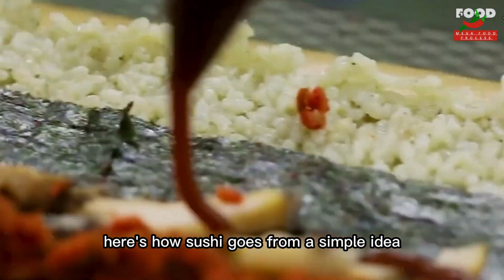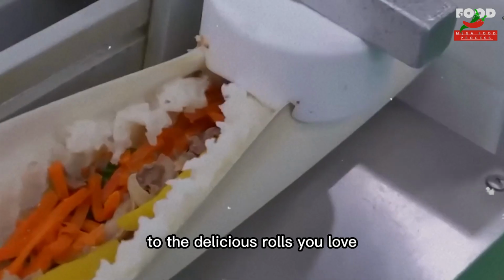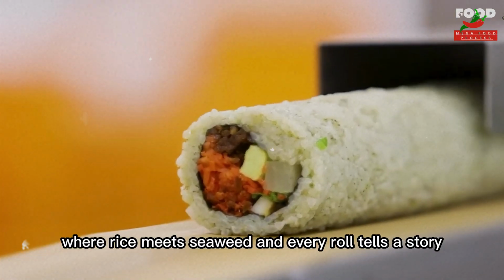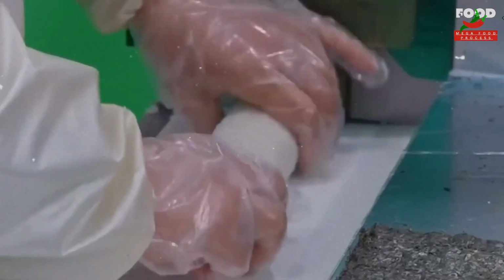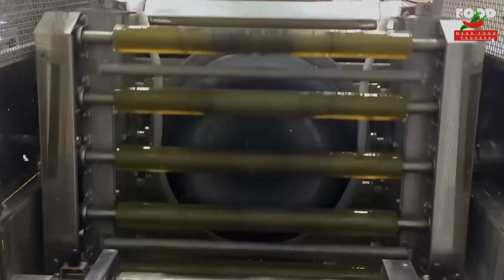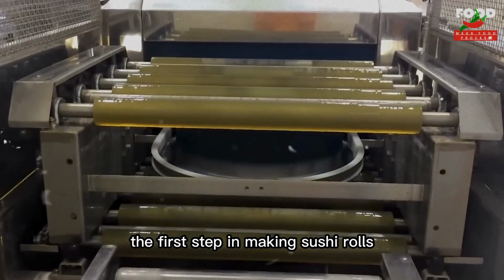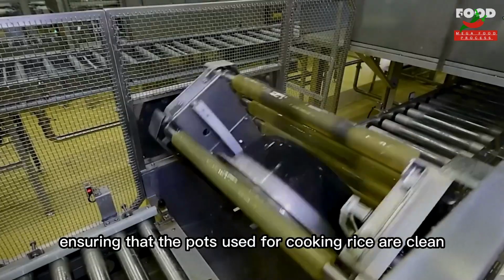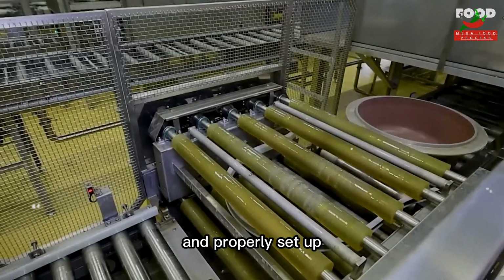Here's how sushi goes from a simple idea. Let's explore the world of sushi. The first step in making sushi rolls. This means and properly set up.